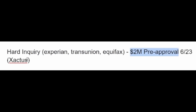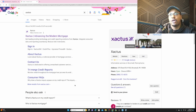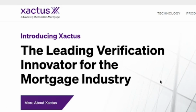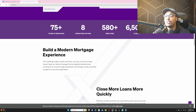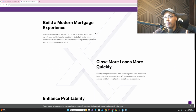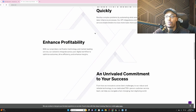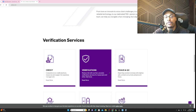There's a third-party company. You guys might be familiar with them. It's called Zactus. So Zactus pretty much does servicing, a lot of the verification for different industries, whether that's title companies or mortgage lenders and so forth. So a lot of times, it may not be directly from whatever bank, but you actually see Zactus on your credit report because they're the ones who are doing, again, a lot of credit pulling and verification.